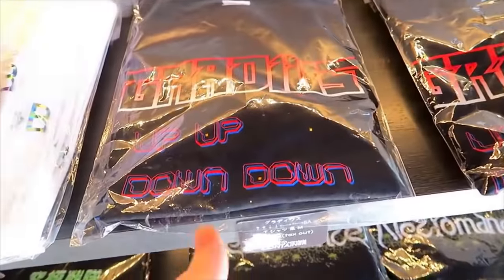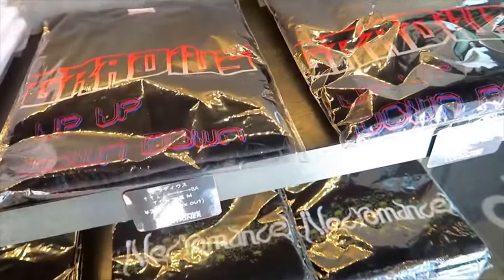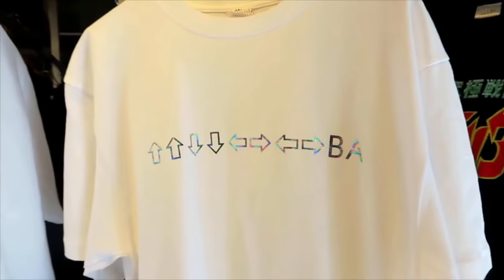Dan, whatever, I can't read. I don't know what that is. Gradius t-shirt, very cool, with the Konami code on it. We recently lost, again, there it is, the legendary creator of the Konami code.